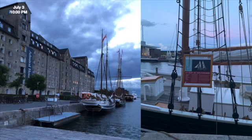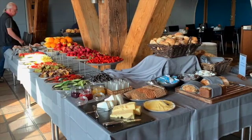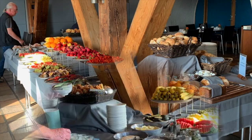After 18 hours in transit, our first night in Copenhagen was at the Admiral Hotel. Dinner on our own was on the pier and a little late, but that seems to be normal for here. This was our breakfast buffet at the Admiral Hotel for both July 4th and July 5th.